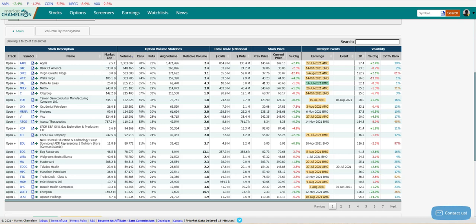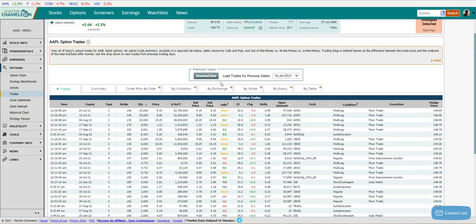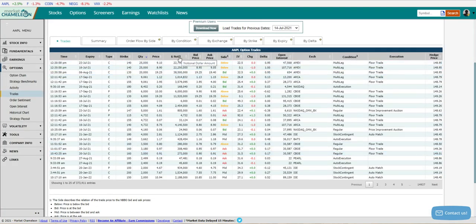So, in fact, if we go to the trades, and again, sort of by quantity, you can already see a lot of action. Big trades in the calls look like some potential rollouts, rolling out a week, maybe rolling out a month or two, some September trades. Let's see here. This one here.